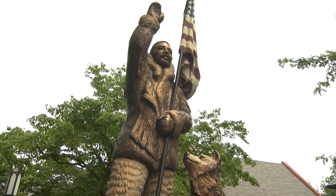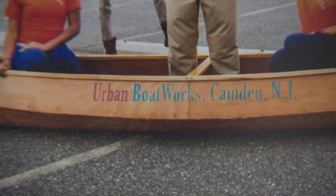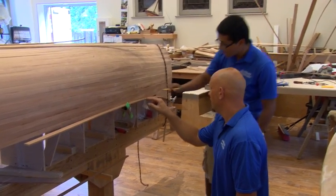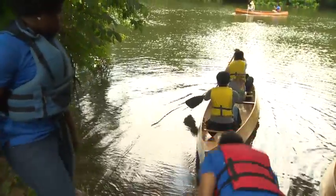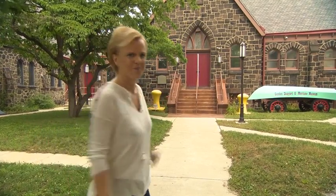Urban Promise is a really popular school in South Jersey. It serves students from Camden. One of the programs that they have is called Urban Boatworks. Students who come here learn how to build a canoe. And then once they have their canoe built, they take it to the Cooper River and they ride. I'm gonna go inside and find out how you build a canoe.